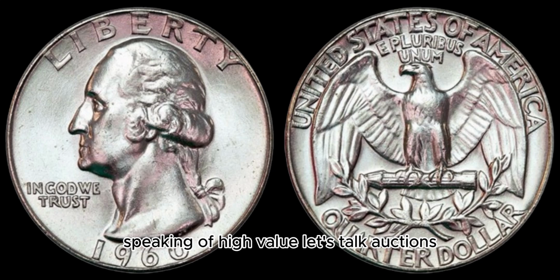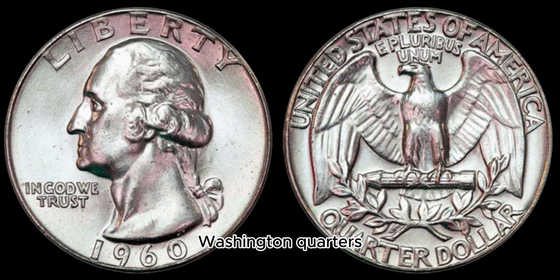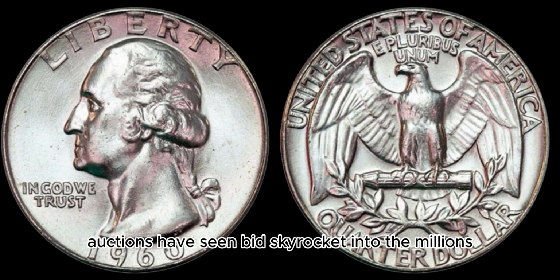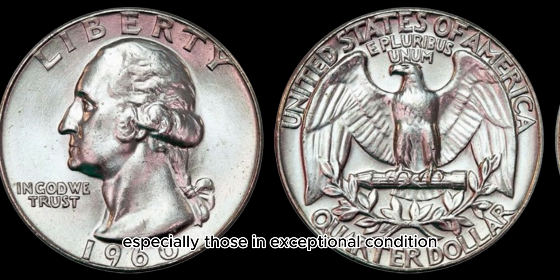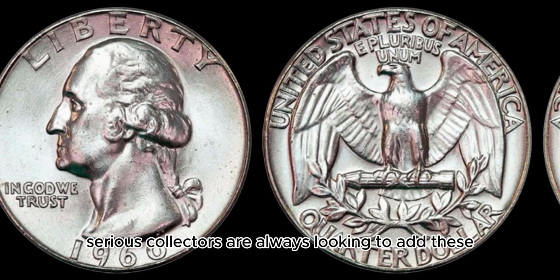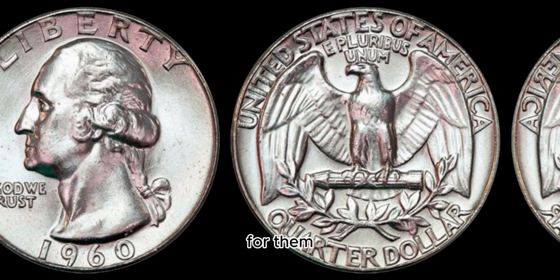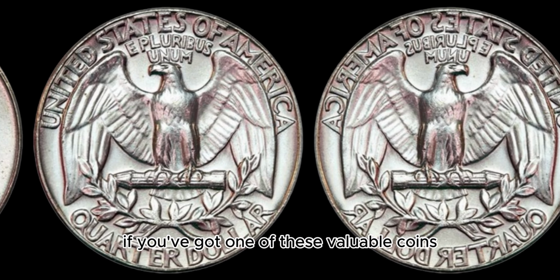Speaking of high value, let's talk auctions. Some 1960 no-mint mark Washington quarters have reached record-breaking prices. In recent years, auctions have seen bids skyrocket into the millions for these rare coins, especially those in exceptional condition. Serious collectors are always looking to add these historical pieces to their collections, and they're willing to pay top dollar for them. So, how do you know if you've got one of these valuable coins?